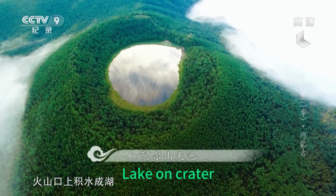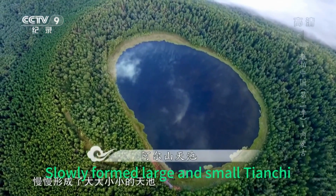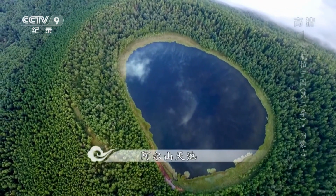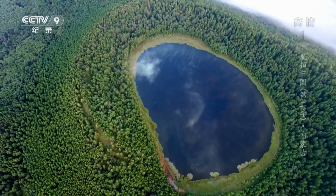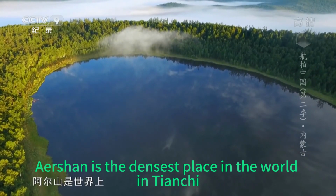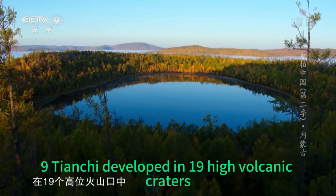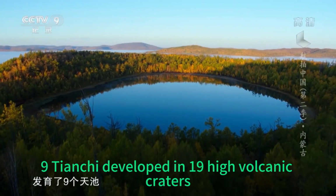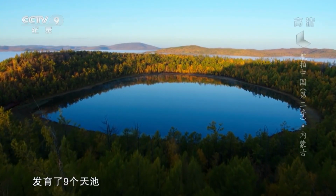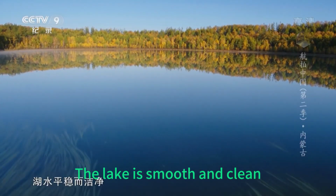Lakes on craters slowly formed large and small Tianchi. Arshan is the densest place in the world for Tianchi. 9 Tianchi developed in 19 high volcanic craters. The lake is smooth and clean.